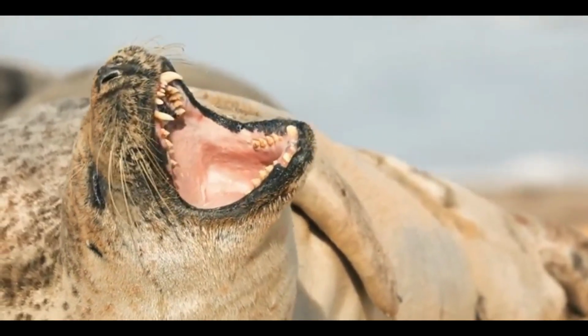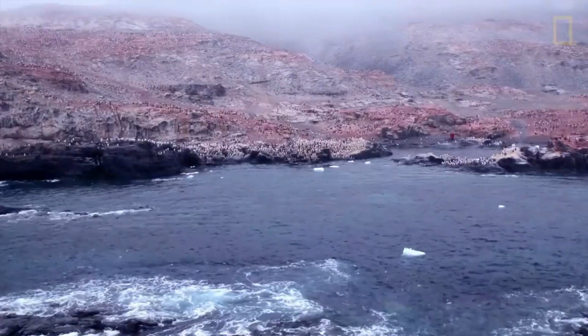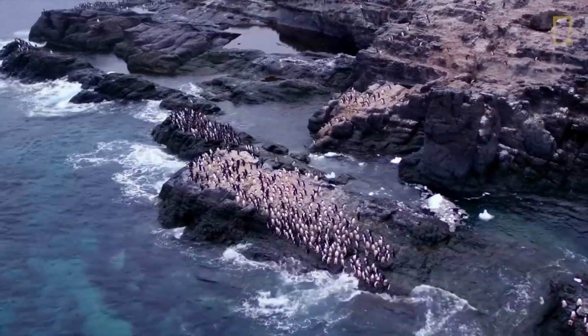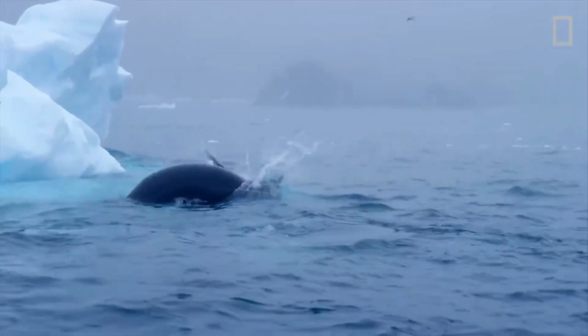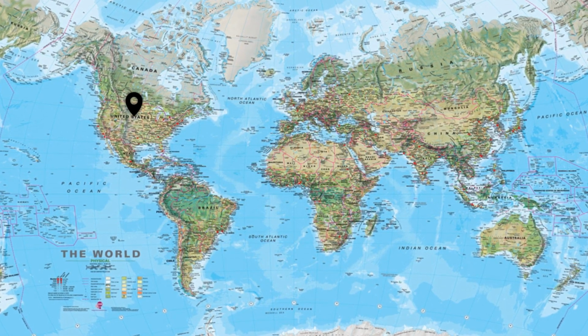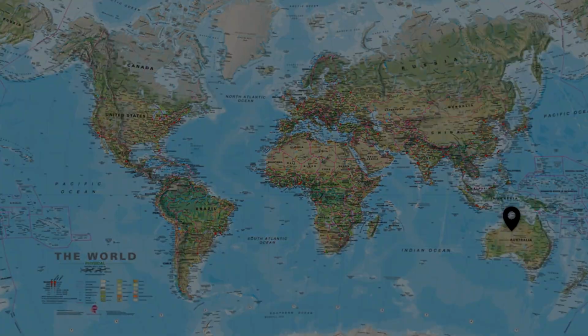essential for their survival. Seals are found in a variety of marine habitats, including the Arctic and Antarctic oceans, as well as coastal waters around the world. They're distributed throughout the northern and southern hemispheres, and they can be found in many different countries, including Canada, the United States, Russia, Norway, and Australia.